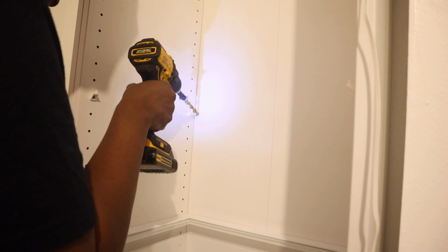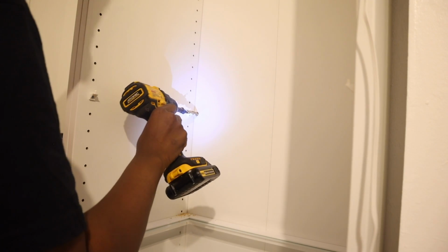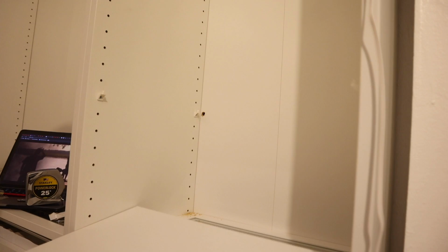And I also drilled a hole through the backing of the packs just because I needed to be able to fish out the Norrfly light wire through the back so it could be seamless, so you won't see the wire in the packs.